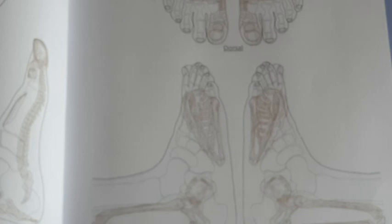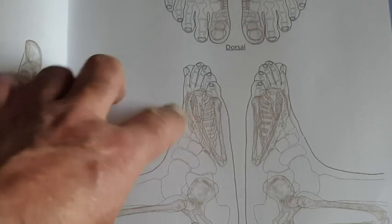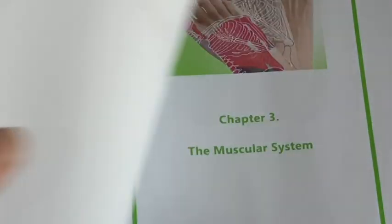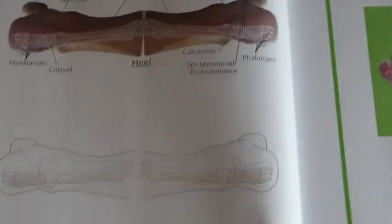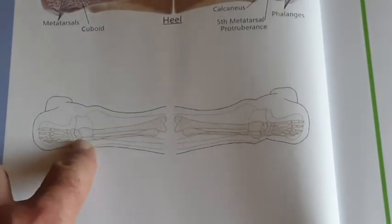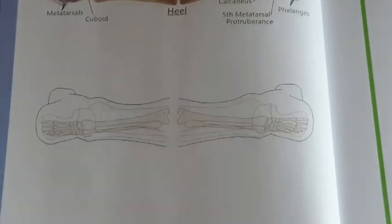This also does mean that they have a hand reflex on the dorsal aspect of the foot, and we have a foot reflex at the back of the heel. And let's just show that a little bit clearer, as we can see that here, so that we have our foot reflex down the back of the heel just here.